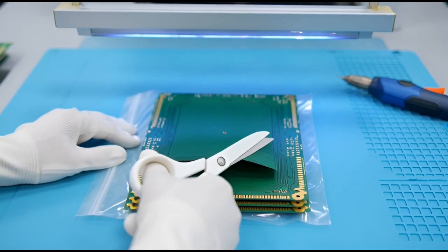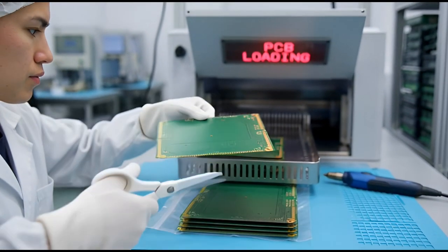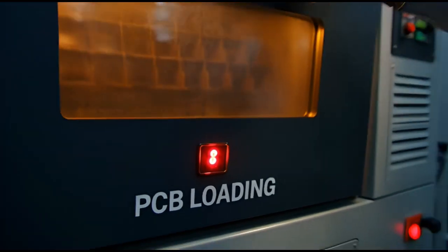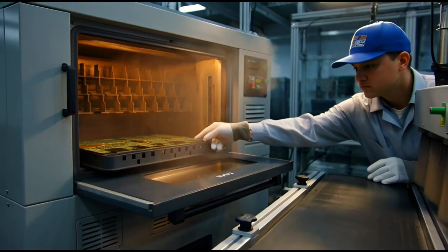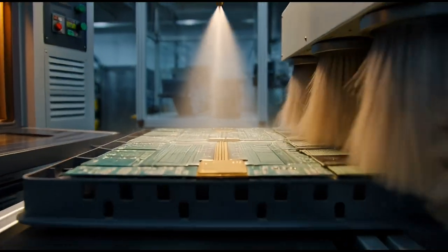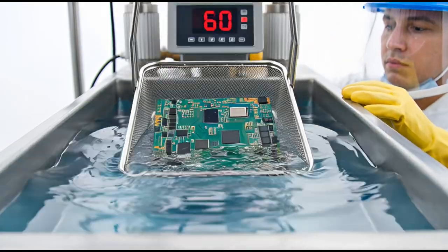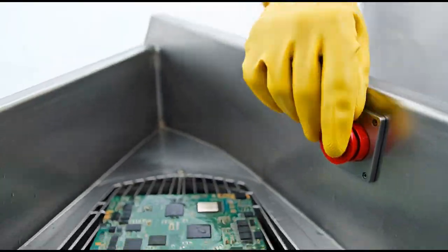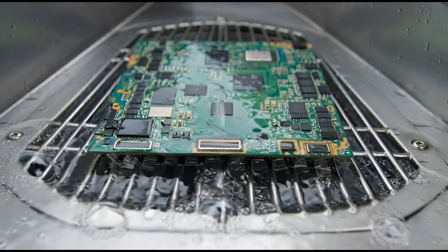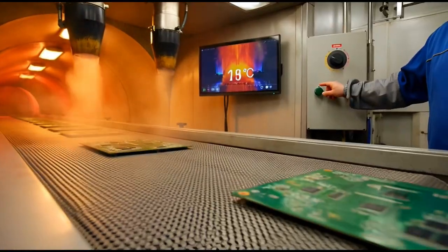Bare boards arrive like blank pages. What comes next is pure automation. Before a single chip is placed, every iPhone board breathes dry air and takes a bath. Ultrasonic waves scour flux and dust. An iPhone's motherboard starts sterile. Bone dry in 4 seconds. Moisture is the enemy of every iPhone circuit.